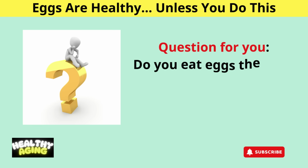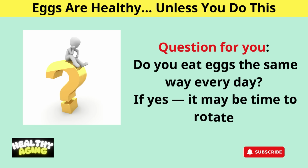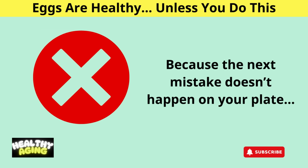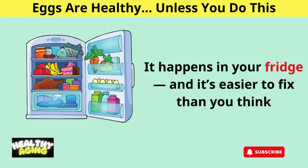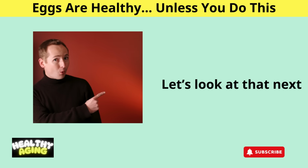Question for you: do you eat eggs the same way every day? If yes, it may be time to rotate, because the next mistake doesn't happen on your plate. It happens in your fridge, and it's easier to fix than you think. Let's look at that next.